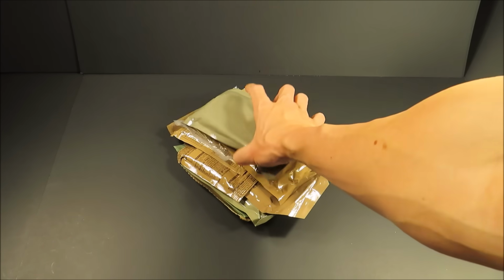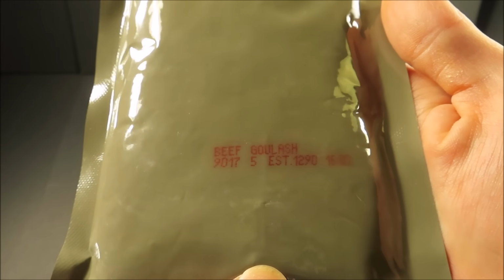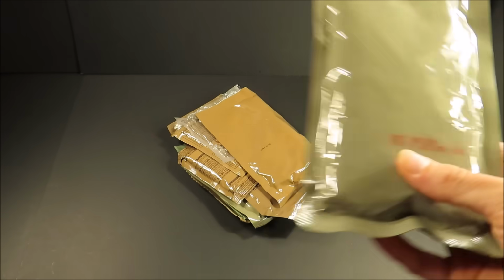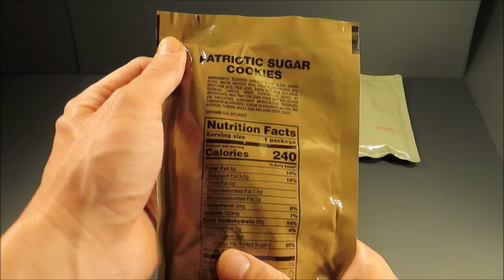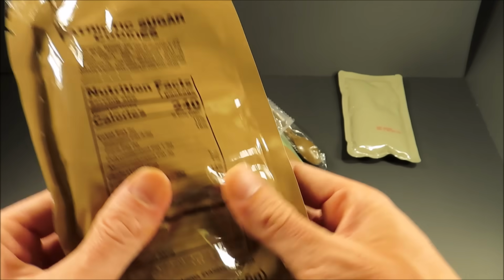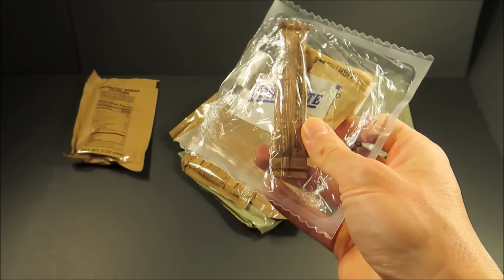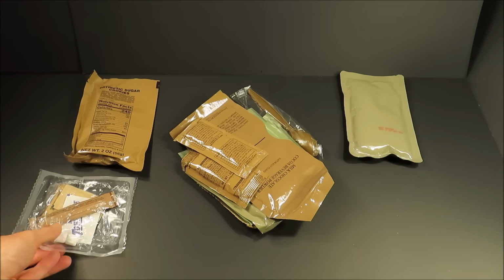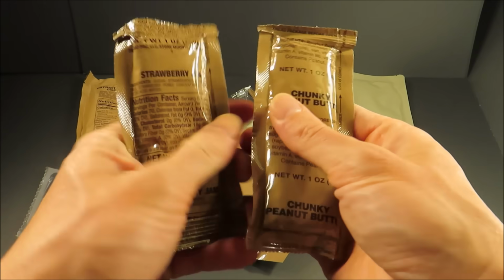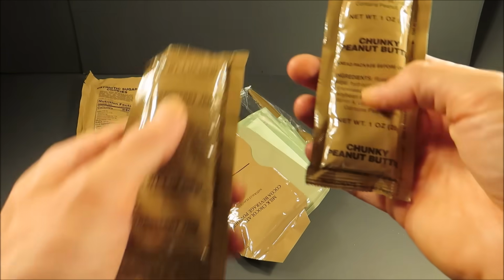Okay, so right off the bat, here's our main. 17th day of 2019, 9017. Oh, nice. Patriotic sugar cookies. The accessory packet looks pretty simple. No coffee. Chunky peanut butter and strawberry jam. 1 ounce of each.